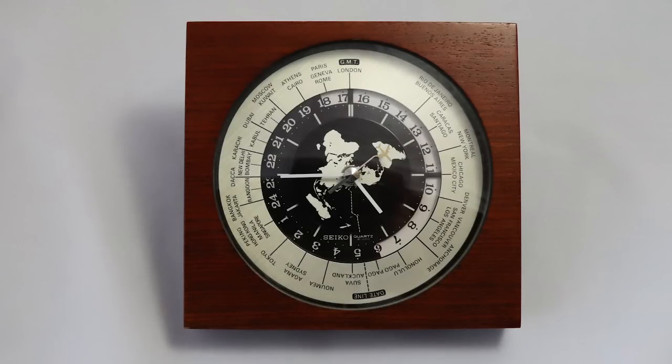Okay, let's begin here with our Seiko World Time clock. And a little disclaimer, I haven't seen TGV's review because I like his reviews and I like his channel, but I don't want to be under his influence here. I want to make my own thing. And so let's start fresh from the beginning.